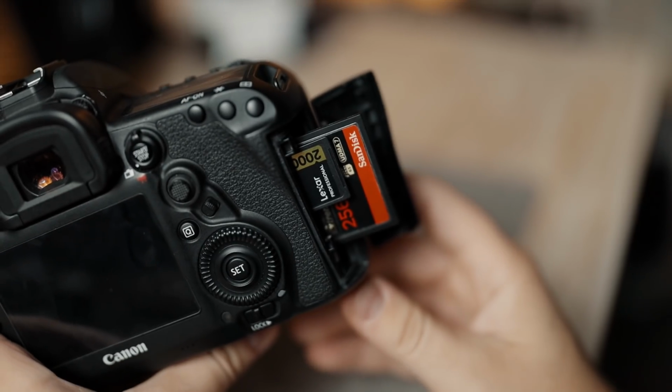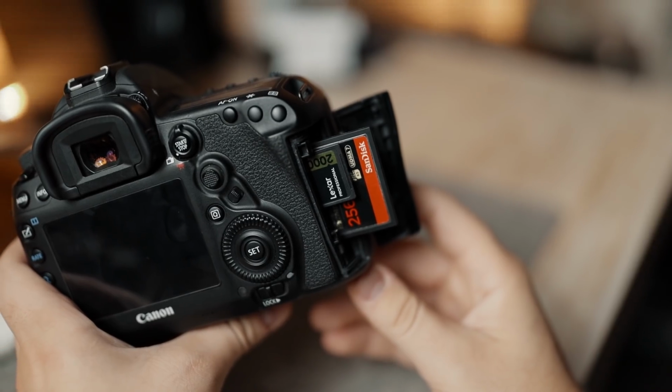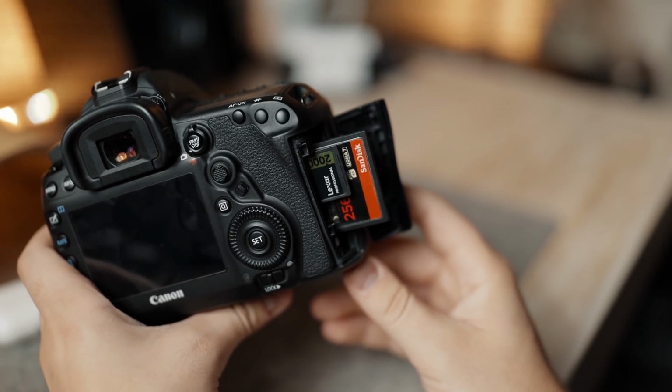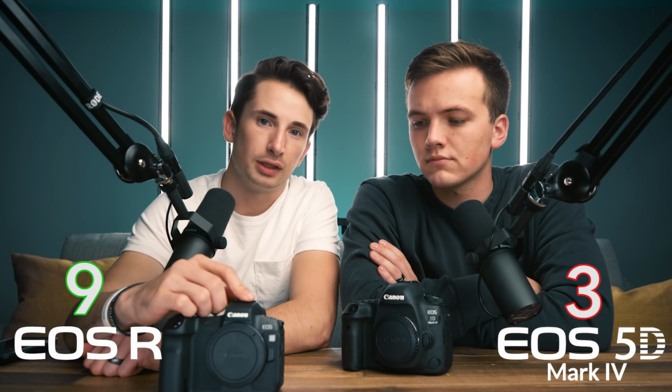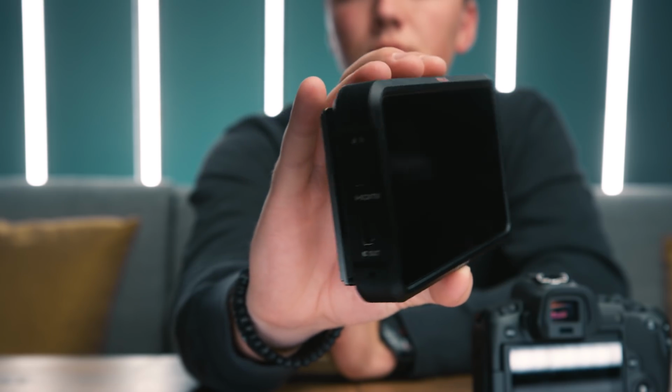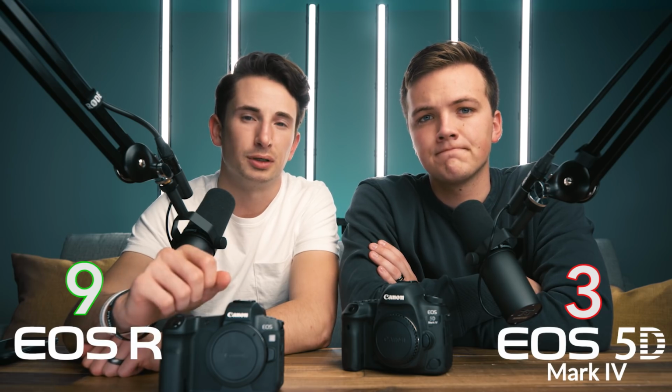The 5D Mark IV has two card slots, one for SD and one for CF, which allows you to record to both at the same time. This is a super helpful feature in case one card gets damaged or corrupted. You can record externally on the EOS R using something like the Atmos Ninja with an SSD, but as for what the camera comes with, the Mark IV is a big winner here.